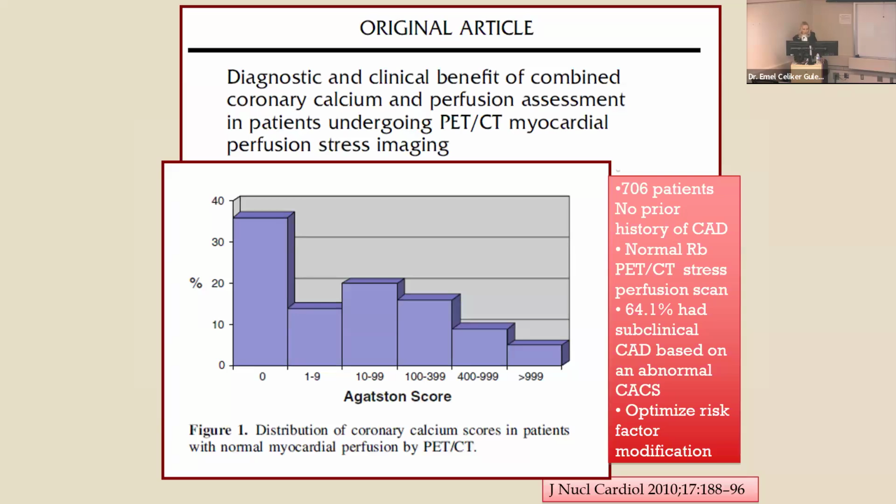Why is it really important? Because identification of coronary artery calcium influences subsequent physician prescribing patterns, such that those with a coronary artery calcium score are more likely to be treated with proven medical therapy for the treatment of coronary artery disease.